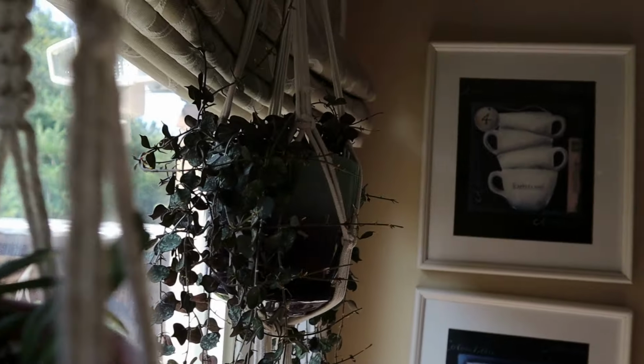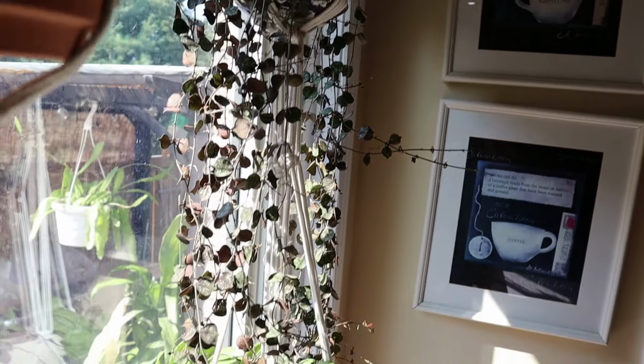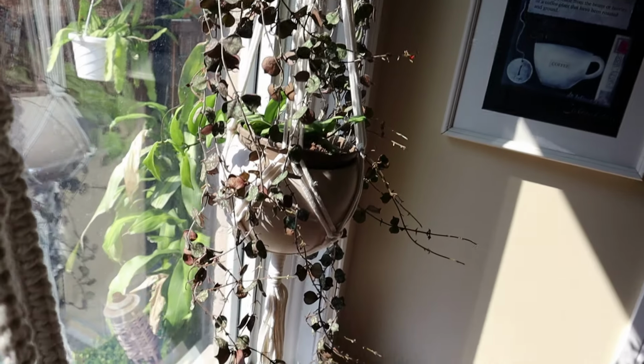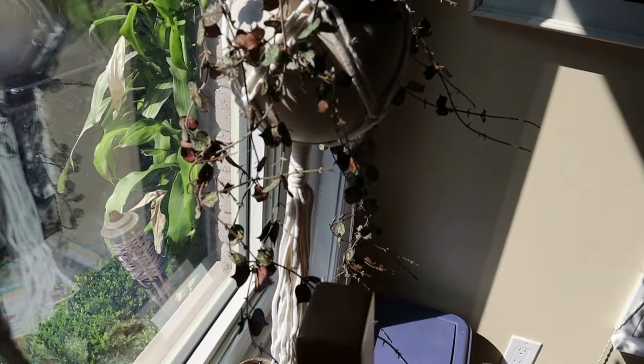Here is my beautiful Curtisii. And she goes all the way down. And I have propagated her before. So she goes all the way down there.